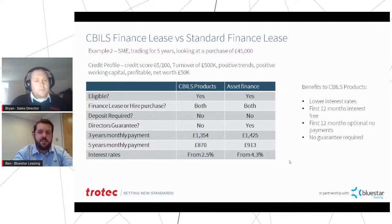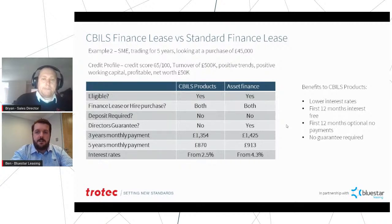And then obviously you can see the comparison on the pricing. It's about £70 a month cheaper. And then you can see on the interest rates, we're looking at 2.5% compared to about 4.3. So the benefits on the right hand side are quite key. It's lower interest rates. First 12 months is interest free. I've actually done this as the first 12 months is the option of no payments. And of course, there's no guarantees required.